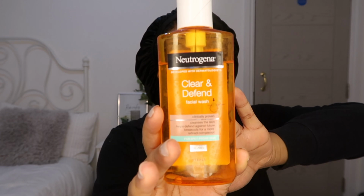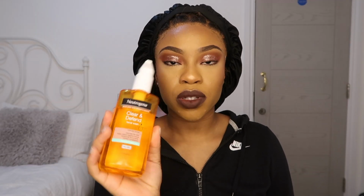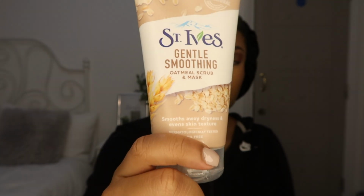As a cleanser, I'm going to be using this Neutrogena Clear and Defend face wash. This is what kind of helps with reducing breakouts and blemishes and spots. Because I haven't exfoliated in like 2 days, I'm going to use this St. Ives Oatmeal Scrub and Mask.